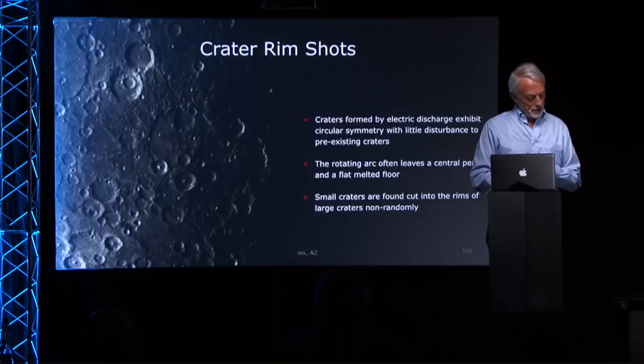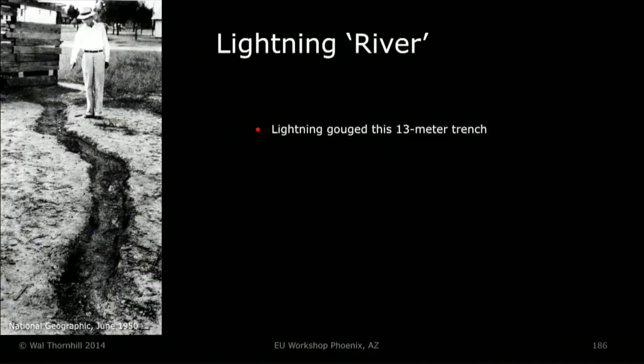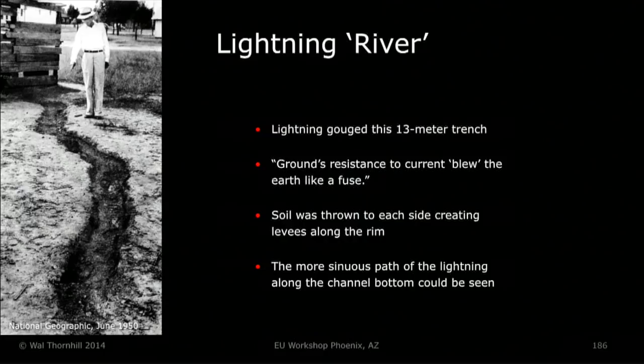Okay, that's quite enough about that. This was in a 1950 National Geographic, where a lightning bolt, which actually killed a few players on a baseball field, gouged this 13-meter trench. The report said the ground's resistance to current blew the earth like a fuse. Soil was thrown to each side, creating levees along the rim. And along the floor of that trench, the more sinuous path of the lightning could be seen. In fact, you can pick it out in this image.